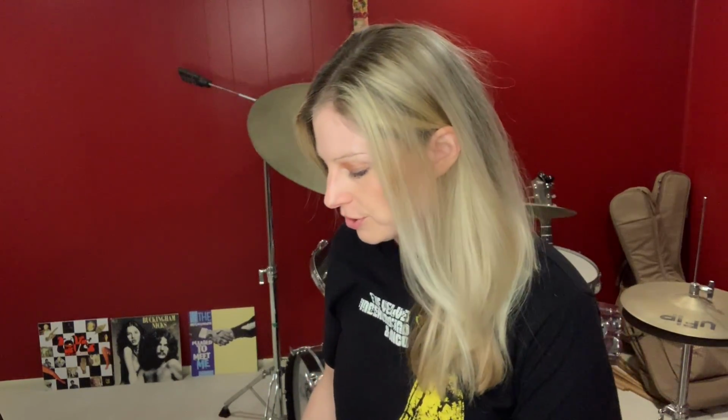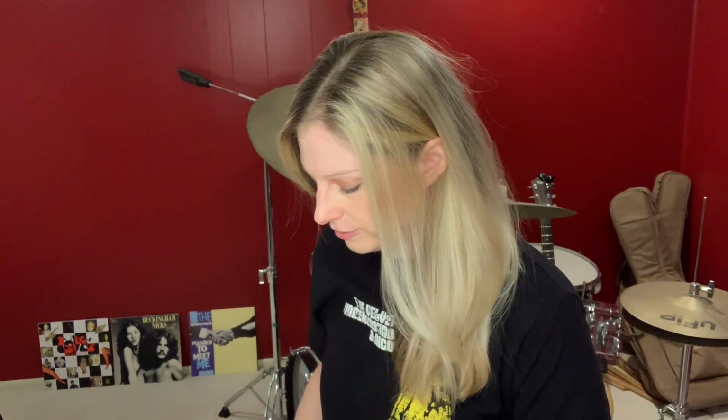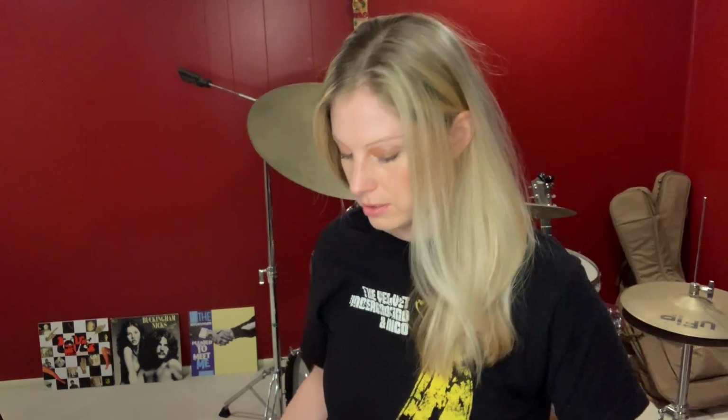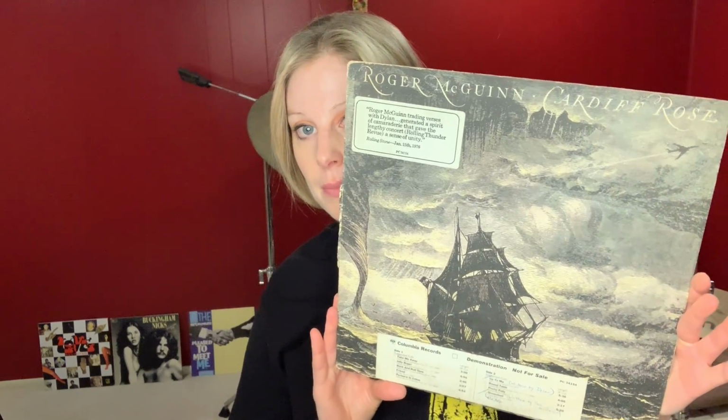Won an eBay auction for $15 total. That included the shipping for a set of 4 Roger McGuinn LPs. So included in there was Cardiff Rose, which is considered his masterpiece. This is a white label promo. Great condition, at least the LP is. Columbia white label promo. I love this album.